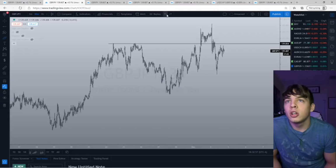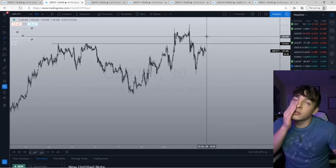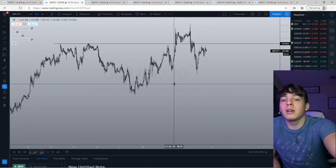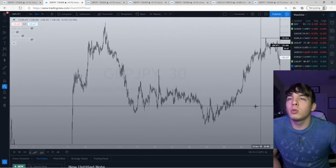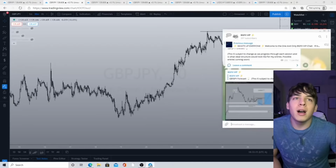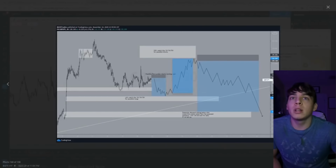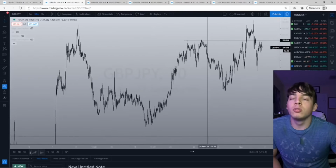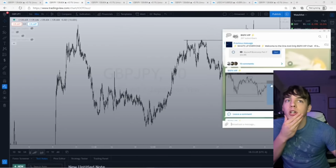Everything's circumstantial, but I feel like in this case, it had a lot to do with liquidity, but also a lot to do with the fact that we have fundamentals, right? COVID's new. As a trader, we never really had to worry about that until recently. But that's what we had going on. Just wanted to point that out. I posted that GBPJPY forecast for everyone in my group to see on November 16th, 2020, and it literally played out to the T before fundamentals came through with some extra movement.